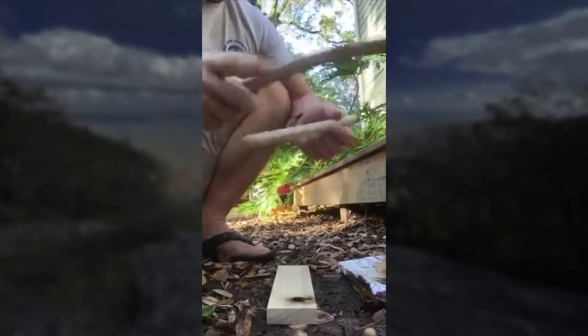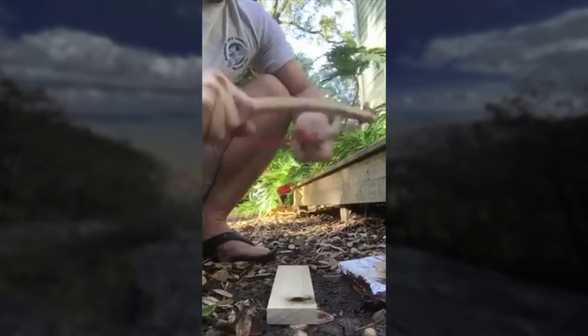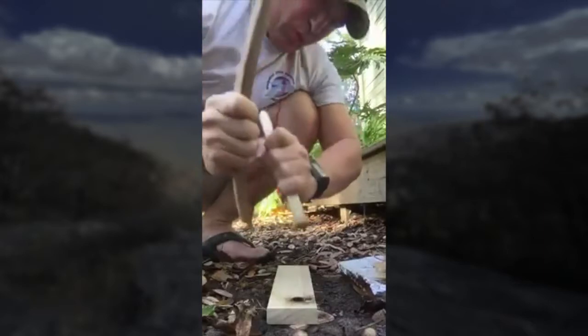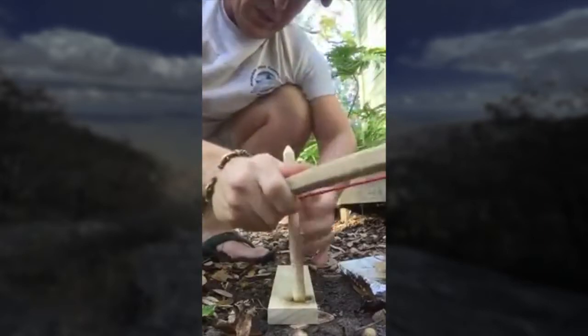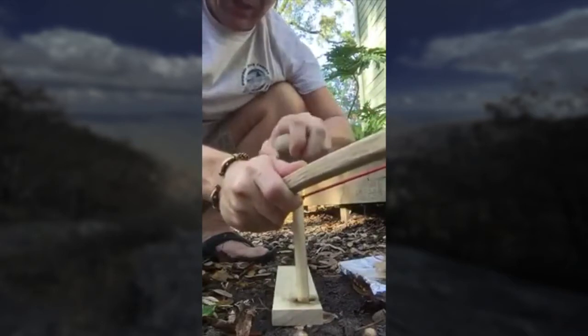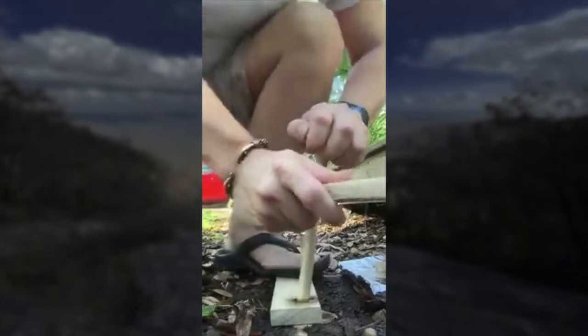Then we're going to go ahead and string the bow with the stick. Now, you can string it really tight, which is what you want. And we're going to lock this into the groove, like so. And then I got a little rock here with a groove in it, and that helps me to stabilize the stick. Now, to also stabilize the block, I'm going to stand on it.